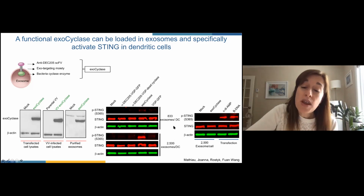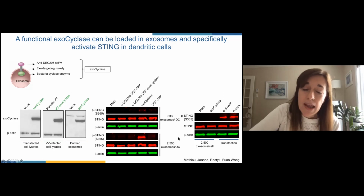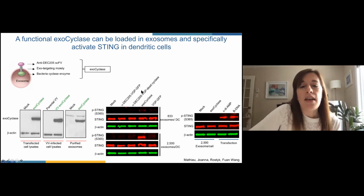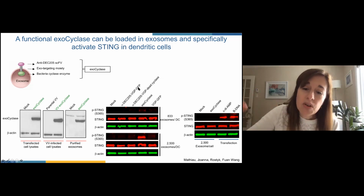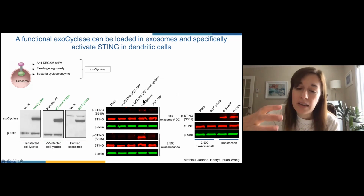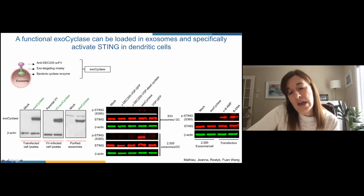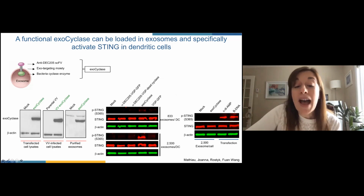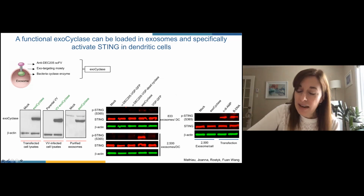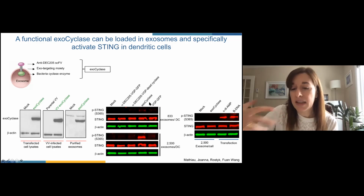And what we did is we exposed the dendritic cells to these exosomes, and we did a dose response. And we have multiple controls, which include a dead cyclase, which shouldn't activate STING. Instead of a cyclase, we have the green fluorescent protein, or we have a construct that is not targeted. And then we have our exocyclase construct. And the key thing here is that in a dose-dependent fashion, we have activation of the STING pathway only when the exocyclase is contained in these exosomes.